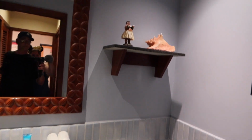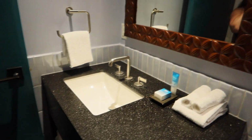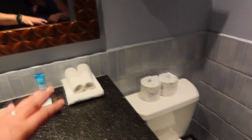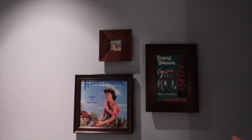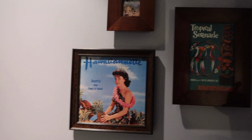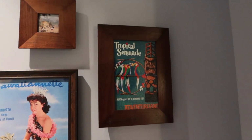And this is adorable. Look at the little hula guy. Hello. Yeah, that's kind of cool. And the artwork behind you. Pretty standard bathroom setup. Oh, it has Annette Funicello. She was a Mouseketeer. Yeah. And Mickey and Minnie. That's very cool. I like the mirror with the wooden accents, with the wooden flower.